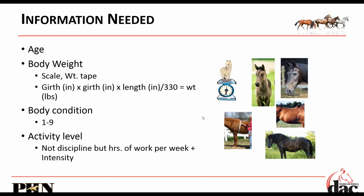The other information that we need is, and you look at what I've got on this screen, you think, oh, this is basic. Why is she showing us this? I think it's really important that you understand the horse that you're working with. Because if you don't understand the horse you're working with, oftentimes we overestimate or underestimate his workload or his body weight, and we can be wasting money feeding extra or not feeding enough if we're not fully evaluating the exact horse that we're working with.